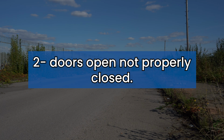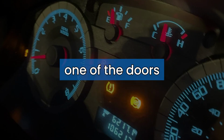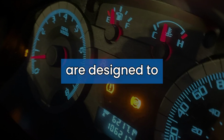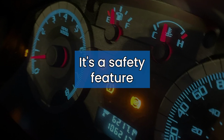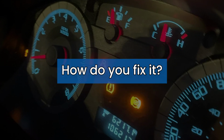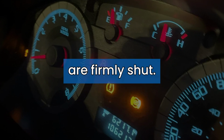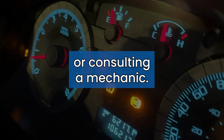2. Doors or boot not properly closed. Another common cause of the beeping sound is when one of the doors or boot isn't fully closed. Modern cars like the Yaris are designed to alert you when a door is ajar, even slightly. It's a safety feature intended to prevent you from driving with an open door. How do you fix it? Ensure all doors, including the boot, are firmly shut. If the beeping persists, it might be worth checking the door's sensors or consulting a mechanic.